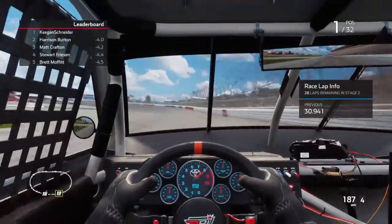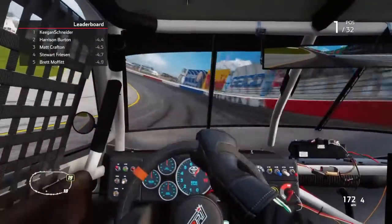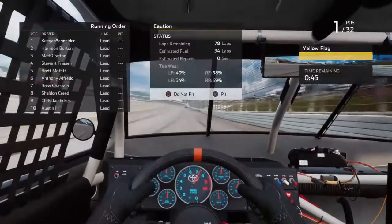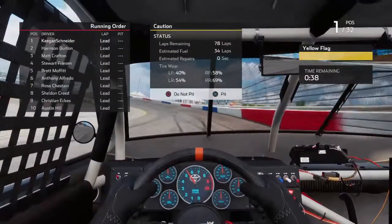Now on the onboard cam, the in-truck camera. And first time here today. Yellow's out, back her down. And now we have a caution for the fourth time today already. Fourth caution of the race.